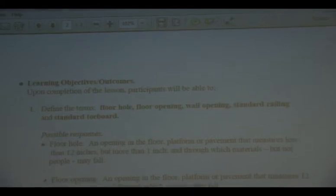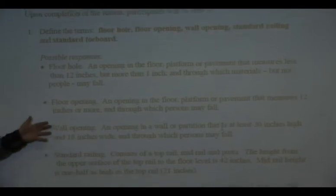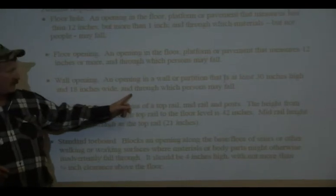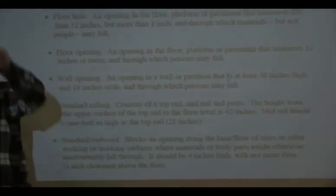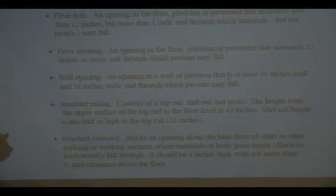Can you say that again? If it's 15 feet in the air? I'm just saying as an example, a wall opening has the measurements, but this also has to apply to which a person may fall. So if it's up in the air, 15 feet off the ground, a person can't fall through that, right?